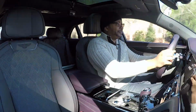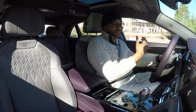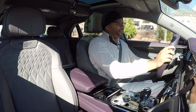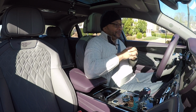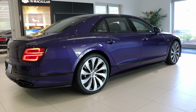And the brakes are still just as reliable and give you a sense of confidence as it would in the V8 and W12 model. So I am pleased with that. It's just amazing how these two worlds of hybrid and combustion have come together. 15 years ago, if you said hybrid anything to me, it would be an instant turn off.